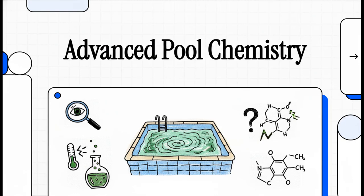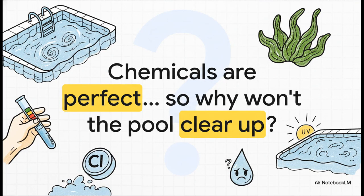Welcome! In this explainer, we're going to move past the basic chemical ranges you find in textbooks. We're going to dive deep into those real-world pool problems that can leave even the most seasoned pros scratching their heads. So let's start with a question that I know every single pool professional out there has asked at some point.